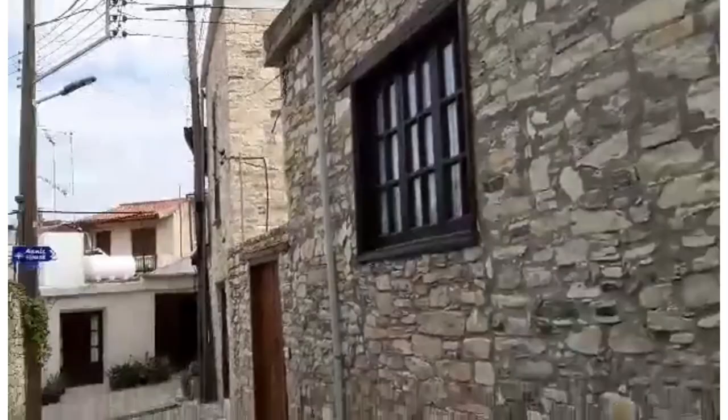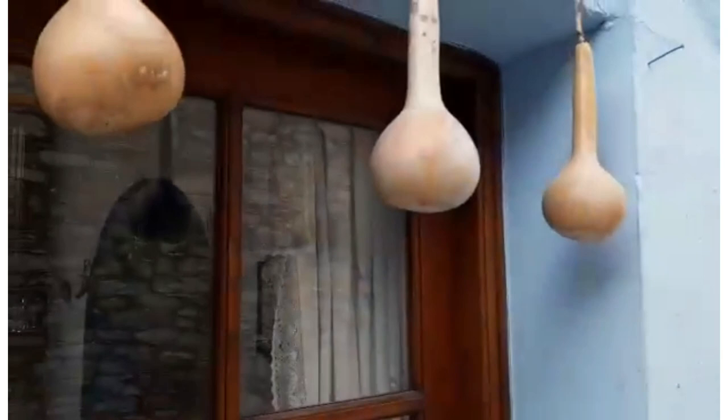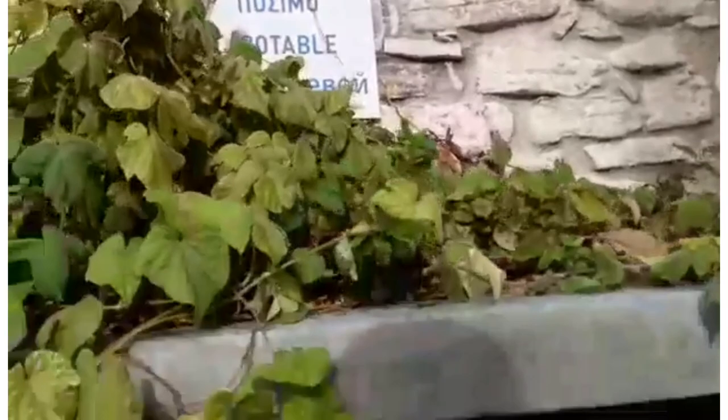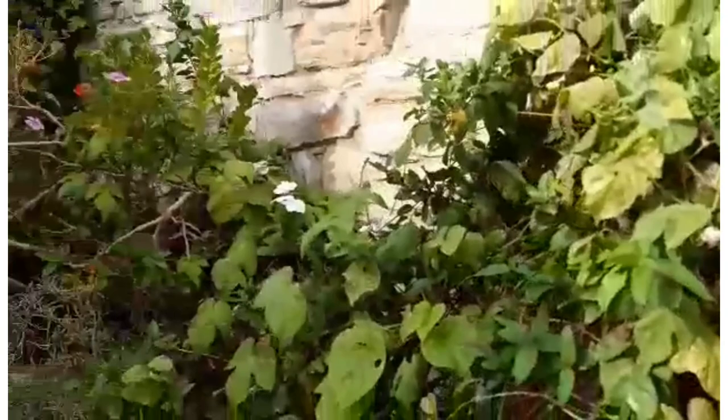Oh, look. Potable. Oh, portable. Look. Potable. Oh, potable. That means drinkable. There we go. Let's put it on. Oh, lovely. Nice plants. It's nice and quiet this time of the year, isn't it?